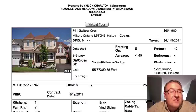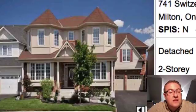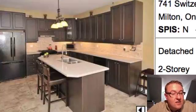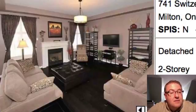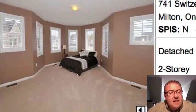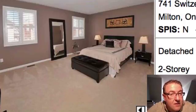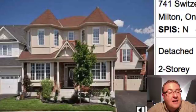741 Switzer's at 654.9, 3289 square feet. Very similar home, just sold over on Christie recently, and nice looking hardwood floors here. Upgraded countertops, backsplash. It's a beautiful home. And lots of space. I mean, for $654.9, there was a time when these were close to $700,000. The market up in the 6 and 7 range has really kind of quieted down.